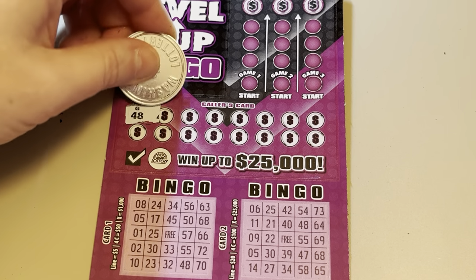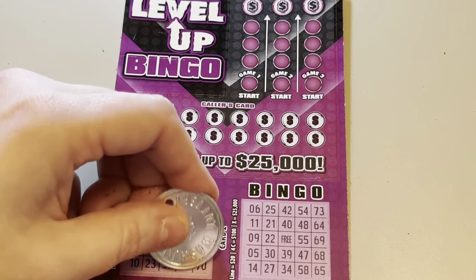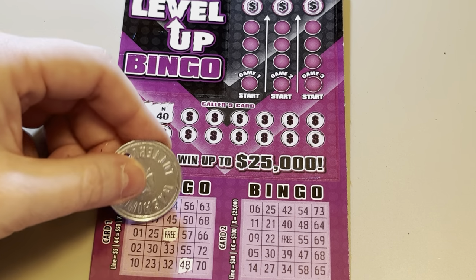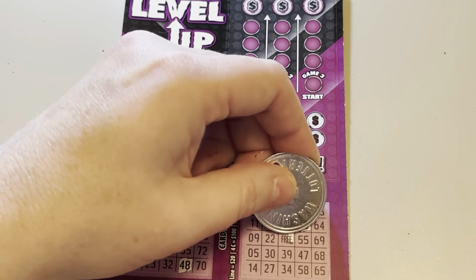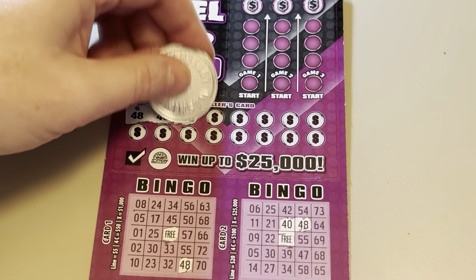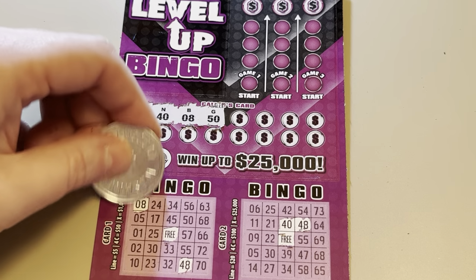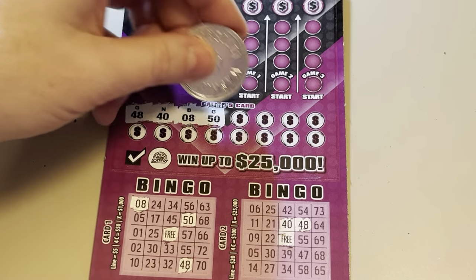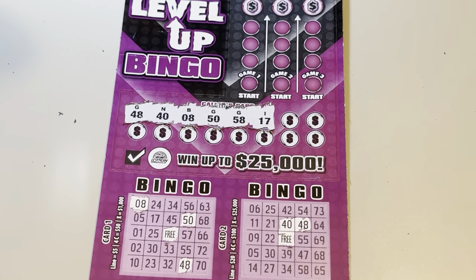G48. And N40. G48. And free space. N40. Nope. G48. And N40. We have both on that card. Plus our free space. B8. G50. Nope. G58 and I-17.